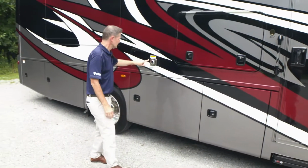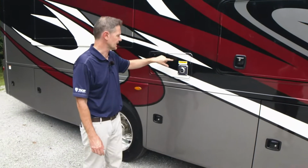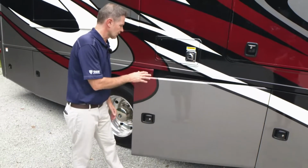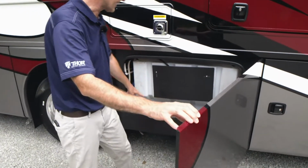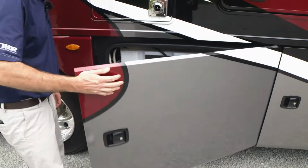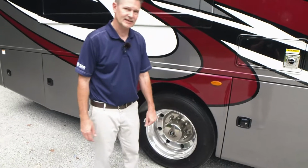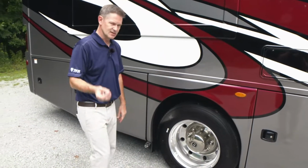This is the exhaust for your furnace. Your propane needs to be on. If it is chilly and you run your furnace, just be aware that is where that vents. Right over here, 100 gallons of fresh water. We fill that on the other side, but when you're ready to drain the tank, this is the valve. Turn that. That will drain your freshwater tank. 100 gallons. Nice big 22.5-inch tires. That is going to give you a smooth ride. Don't forget to check your tire pressure. Very important to do that.